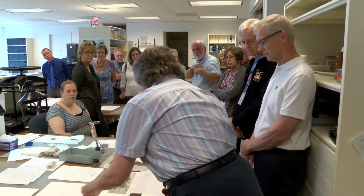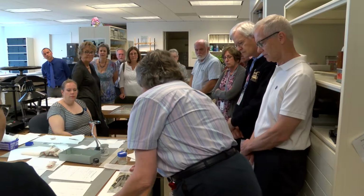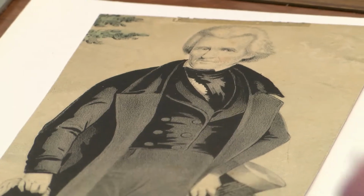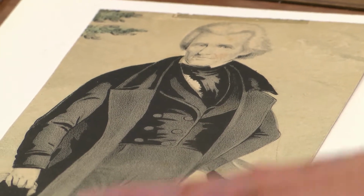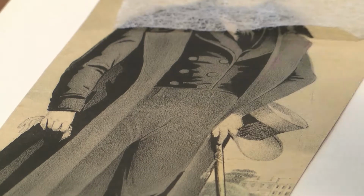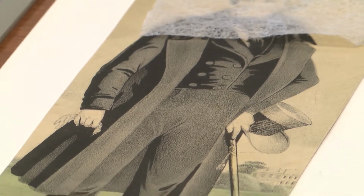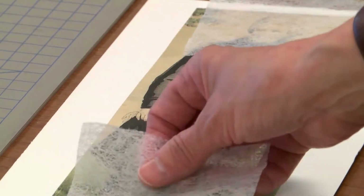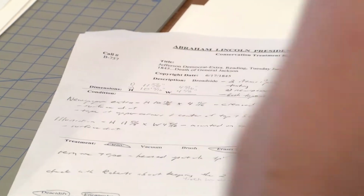This one's in process, but it's kind of hard to see. This is a little print of Andrew Jackson, and actually there's another document related to it that talks about his death. We had to do some cleaning. We got some tape we're working on here, and it's still a little sticky, so I've covered it over while I decide what further I'm going to do with that. Unfortunately this is some tape that isn't coming off easy, and I don't want to interfere with the print, the picture.